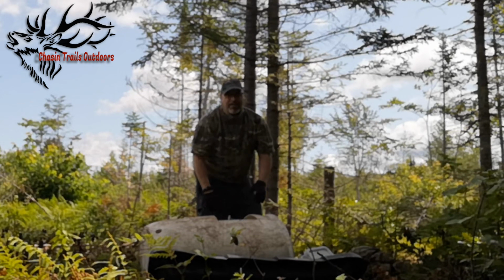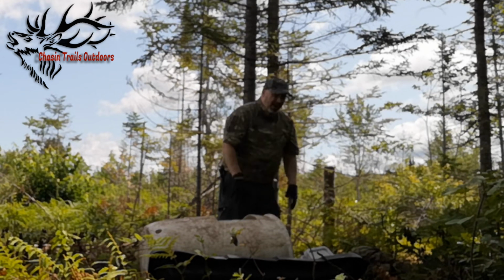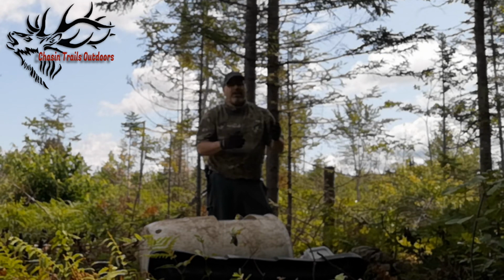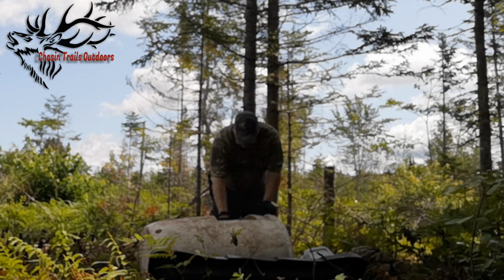I didn't get any bait prepared, so I picked up some popcorn at the local store. I do have some scent attractants from Joe Anderson. I got a scent bag, a stink bag. It's a sweet stink bag. So I'll show you that in just a second.